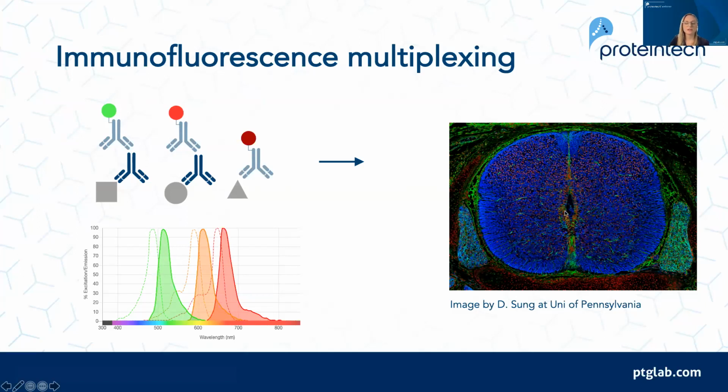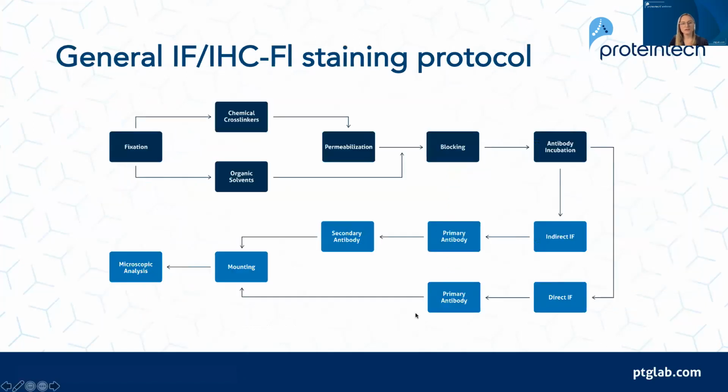So this is a really beautiful image here by one of our collaborators at the University of Pennsylvania. This is the mouse spinal cord, and you can see clearly here that we've used multiple antibodies tagging different proteins with different fluorophores. So the general immunofluorescence or IHC fluorescence staining protocol starts with a coarse fixation, followed by permeabilization, blocking, primary antibody incubation, or secondary antibody incubation if you need it, mounting, and then analysis.